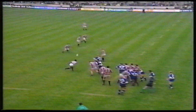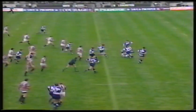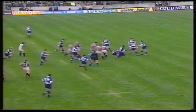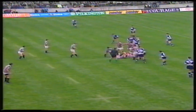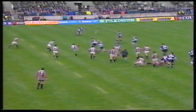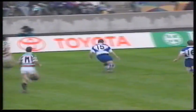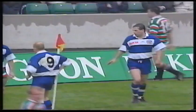It's come loose to Cardooni, popped up by Richards. This is Harris, nicely worked to that Tony Underwood. Good acceleration, slip but regains his feet. Wells takes on, Leicester break out, and the rare attack from the Tigers. Harris floats it over the head of Swift. Chasing is Rory Underwood, and the ball finds touch in the corner.